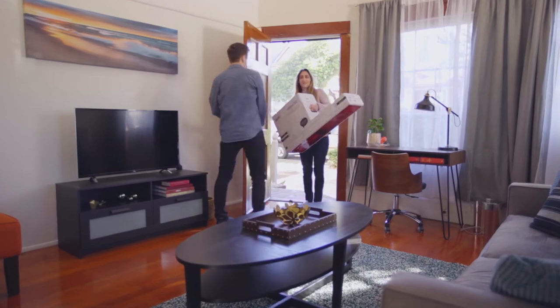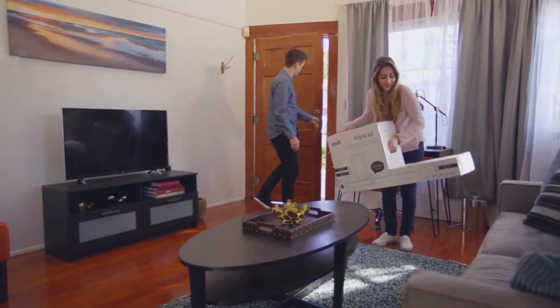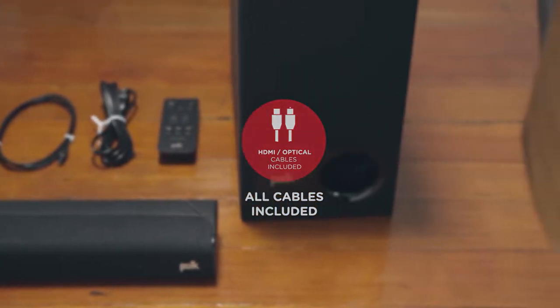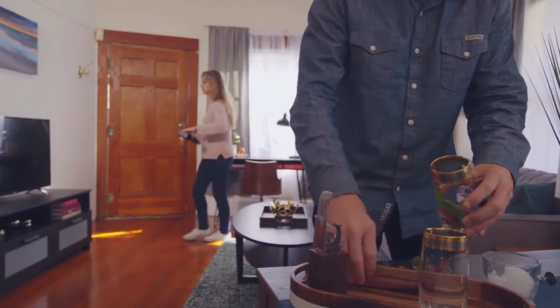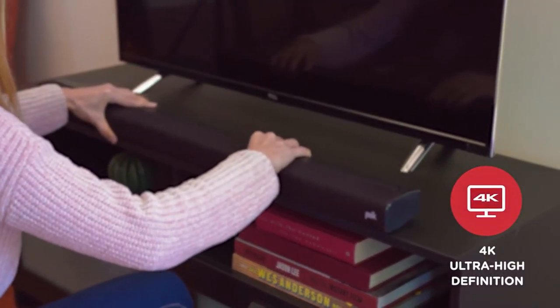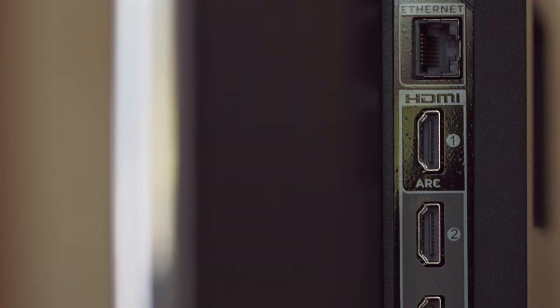Upgrade your home entertainment with the Polk Signa S2 soundbar system. With all cables included, setup takes minutes. Just enough time to mix things up for movie night. Signa S2 works with 4K and HD TVs, ensuring the best picture quality. Connect it to your TV with HDMI ARC to output amazing sound, and control the soundbar with your TV's remote.